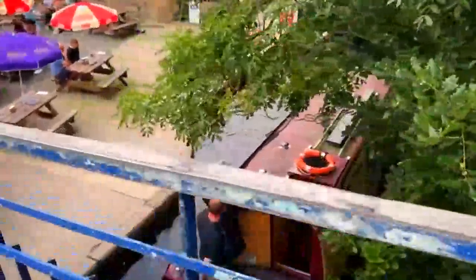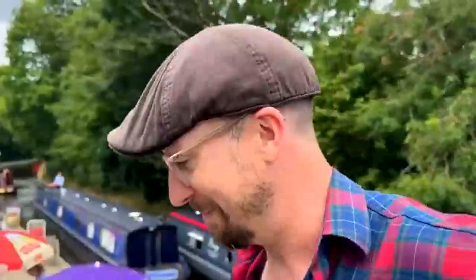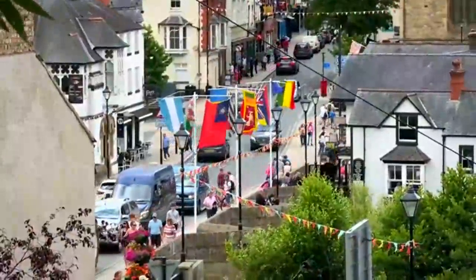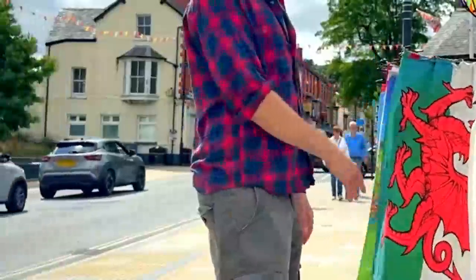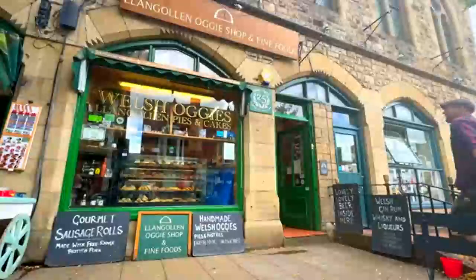It's funny, I've been putting off exploring this canal for about 10 years because I know how popular it can be, and it's looking busy already. That'll be me later. I just know it. Llangollen is a tourist town, and I'm after some local grub to take on my travels.